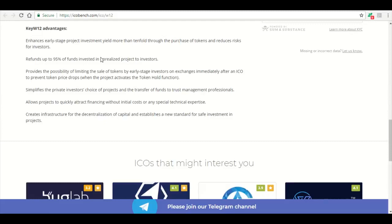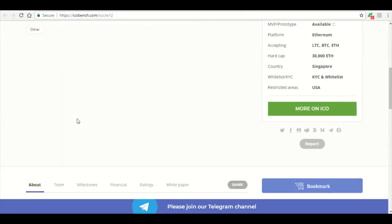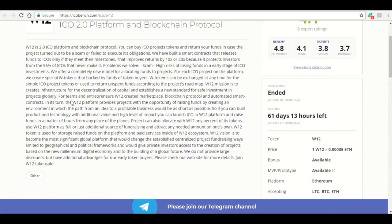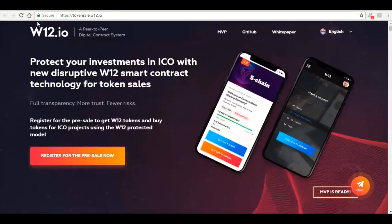It provides the possibility of limiting the sale of tokens by early-stage investors on exchanges immediately after the ICO, to prevent token price drops when the project activates the token hold function. So there's a bit more about that, and some more advantages as well. It's really good to see ICO Bench explaining what W12 does and the advantages behind it.